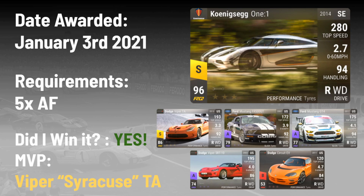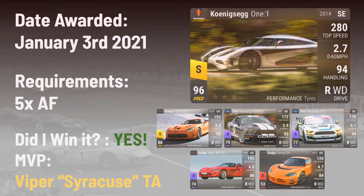But the Koenigsegg 1-1 was my first tri-series win of 2021, not the first prize car, because the first prize car was a Volkswagen from the challenge, but the Koenigsegg 1-1 was my first tri-series win of 2021. What a massive, massive car. Absolutely loving it. I use it a bunch, but let's move on.